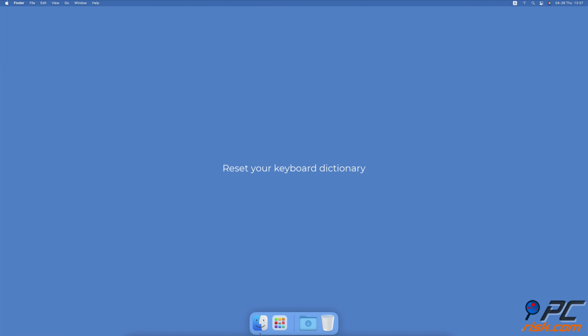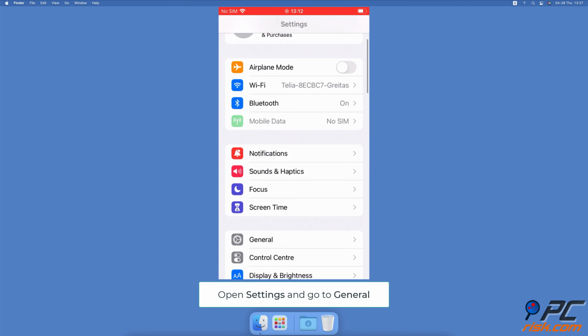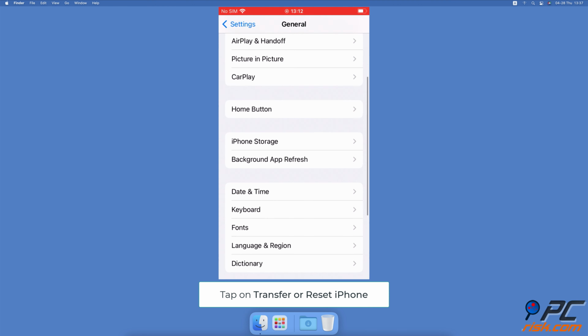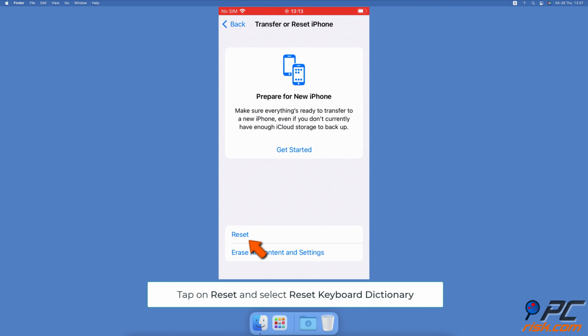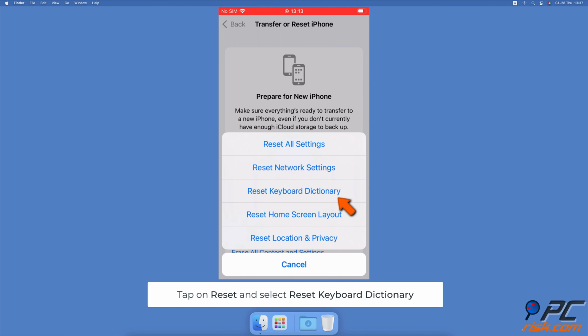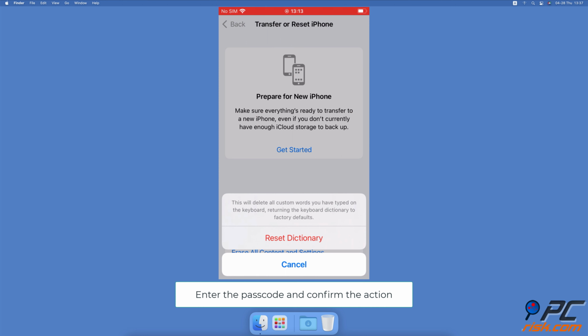Reset your keyboard dictionary. Open the Settings app on your iPhone. Then go to General Settings. Scroll to the bottom and select Transfer or Reset iPhone. Tap on Reset and select Reset Keyboard Dictionary. Enter the iPhone passcode and confirm the action.